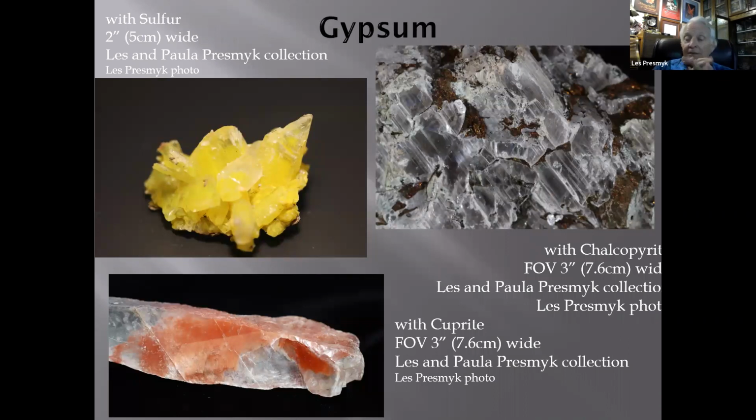Some other interesting minerals. Gypsum has been encountered in a number of different places. A few very pretty specimens with bright yellow sulfur. Also see it with cuprite inclusions and even chalcopyrite blebs within the gypsum.